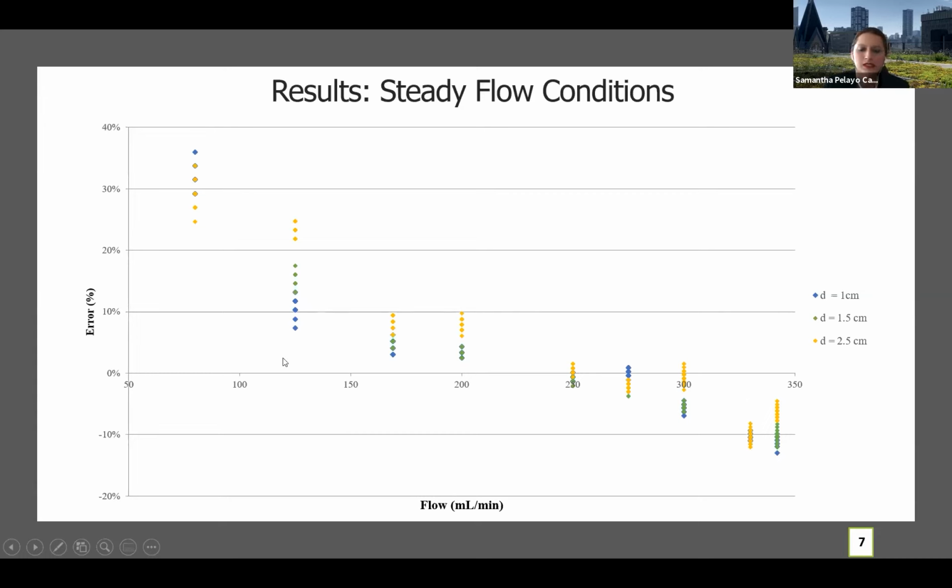We also found under this experiment that the capacity of the tipping bucket was about 342 milliliters per minute, which is equal to 60 tips per minute, so 1 each second. Basically, the behavior is that if it tips more than 60 times per minute, theoretically it's just going up and down, and not all the water is being collected in the bucket.